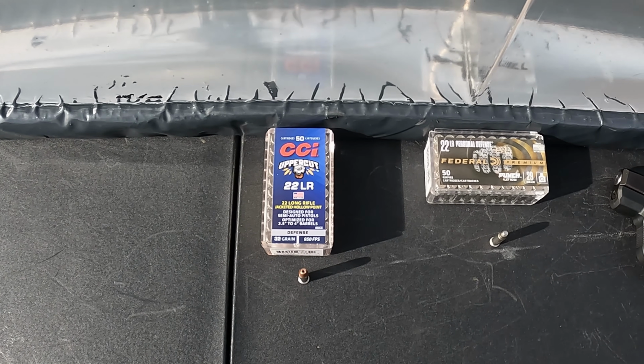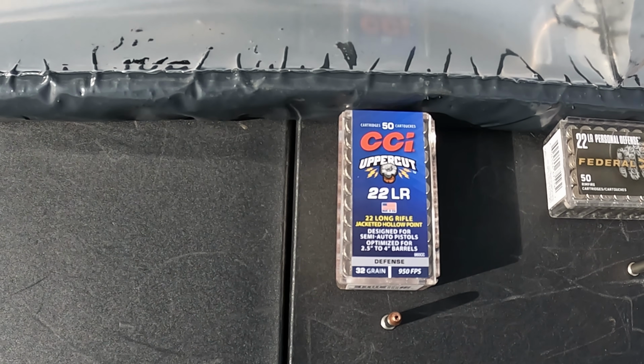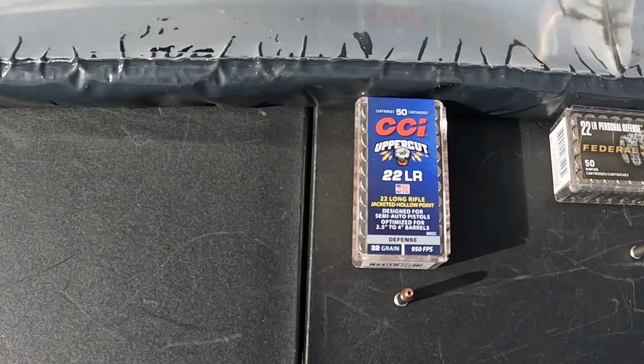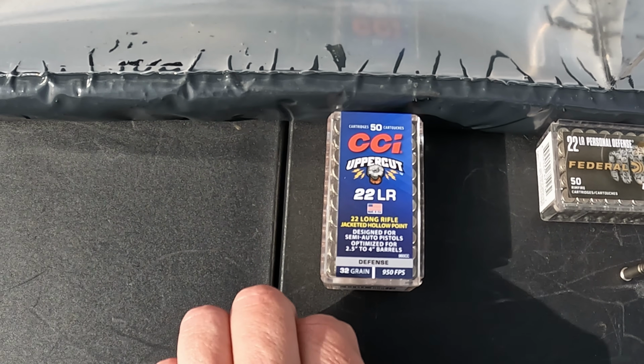And then we've got our contestants today. In this corner, weighing in at 32 grains, fighting out of CCI, we've got the Uppercut 22 LR jacketed hollow point self-defense round. Now, again, 32 grains on this one. He's claiming 950 feet per second.